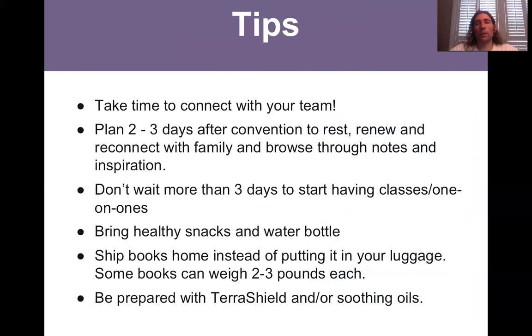You want to take time to connect with your team that's there at convention. After convention, plan 2 to 3 days to rest, renew, reconnect with your family, go through notes, rewrite things that you remember. Take some time. You don't want to wait too long, though, to start having classes and one-on-ones. Any more than 3 days, and that excitement from convention starts to die down. Use that excitement and that convention high to propel you up to that next level.